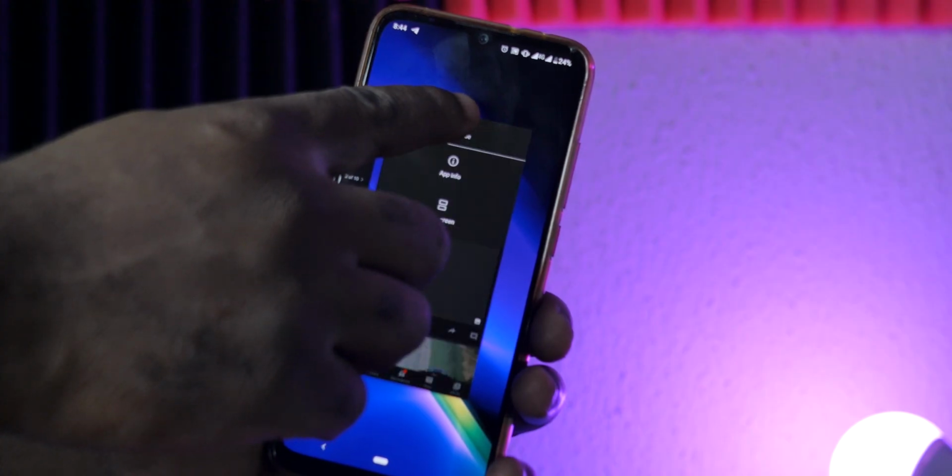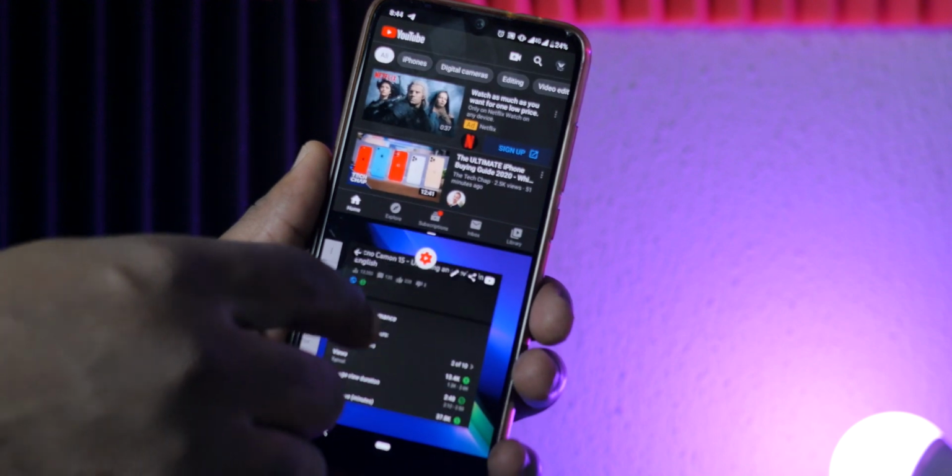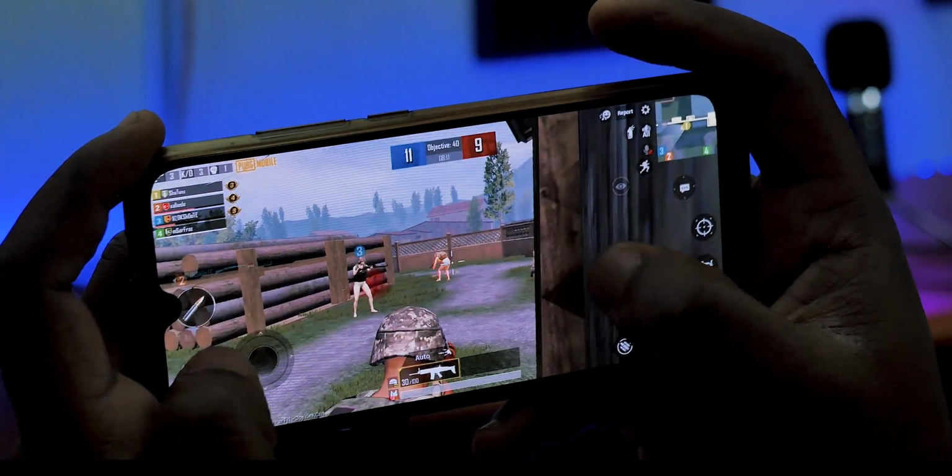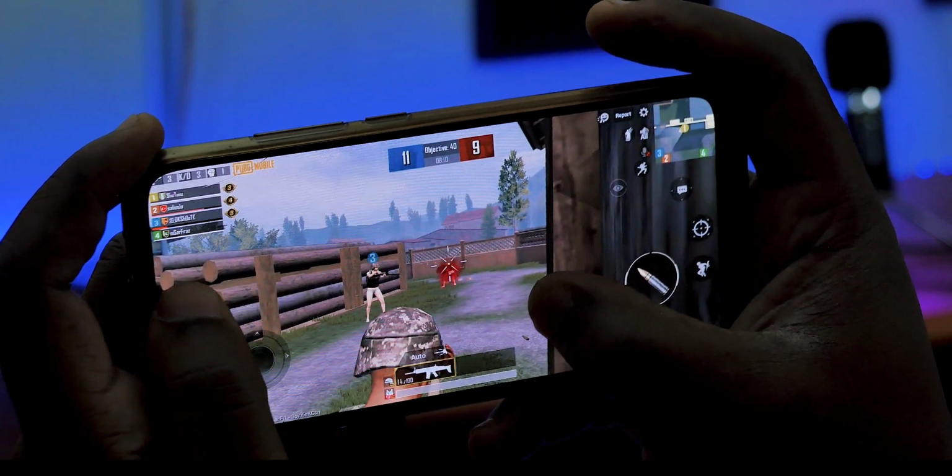Now, multitasking has been A1 on this device. Playing games like PUBG, Asphalt 9 and Call of Duty wasn't an issue on this device. They all ran well, although at medium settings.